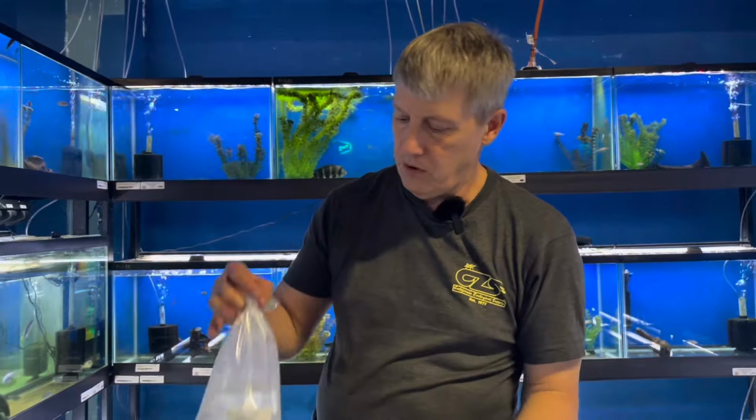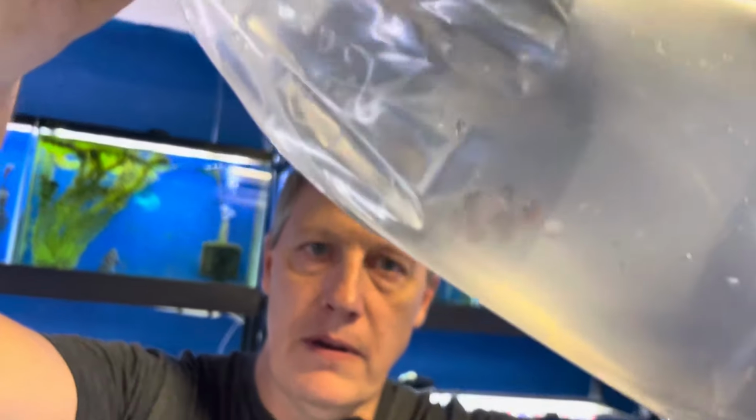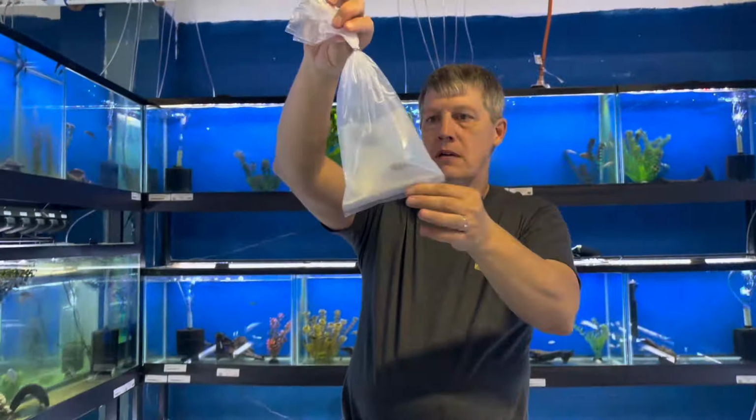Blue devil damsel. Got a little group of those guys. And here's a type of, that's a Nemo, but not a normal Nemo. That's a black ice Nemo, tank bred on all of those clownfish.